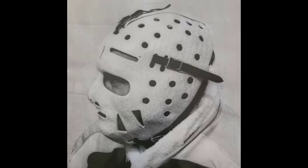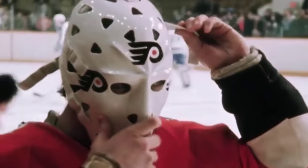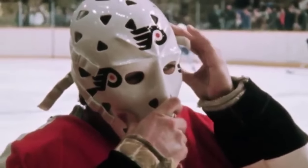Fiberglass masks also made a jump in their quality during this time. Not only did the masks now cover more of the face and wrap around better, but they also started to incorporate strategically placed ridges that would deflect the puck's energy instead of taking the full brunt of a puck's force.